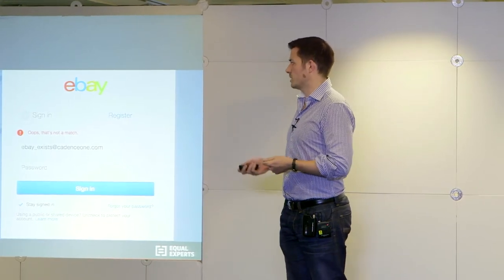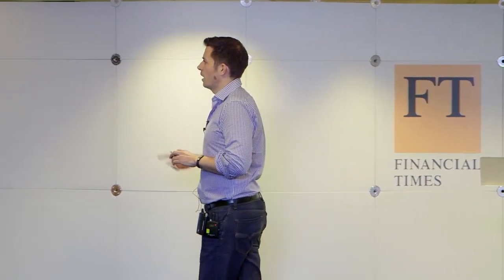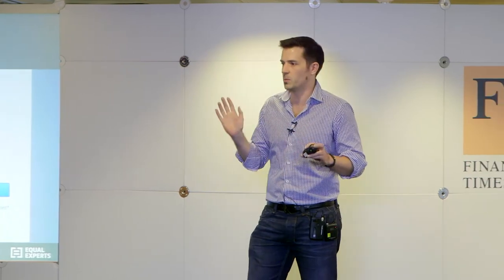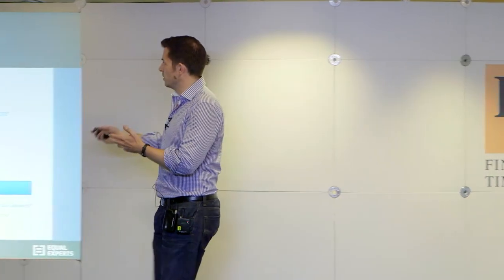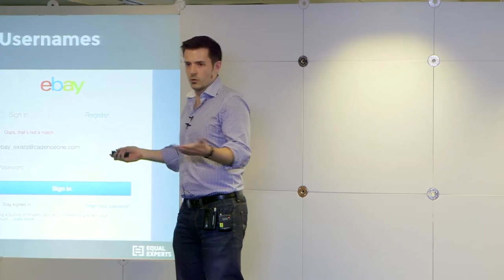Why does it do that? Why doesn't it tell me whether the email exists to make it easier for me to know what's wrong? Enumeration of usernames. I wrote a whole blog post about this. If you search for my Twitter thing and enumeration, it was a couple of years ago, but it covers it in a lot of detail. So is this a good thing? Yeah, everybody does this, yeah? Brilliant, of course it's a good thing.